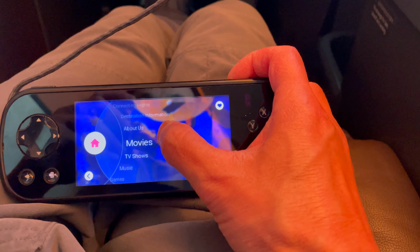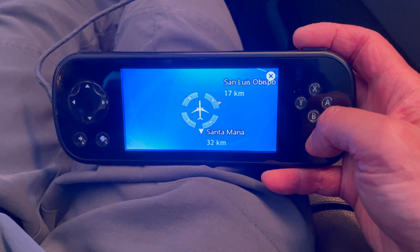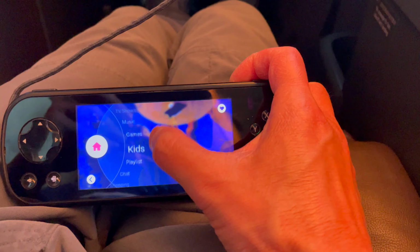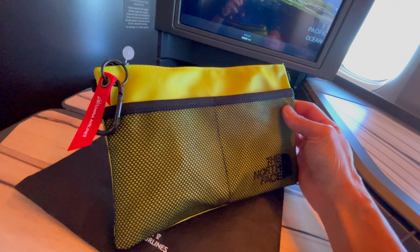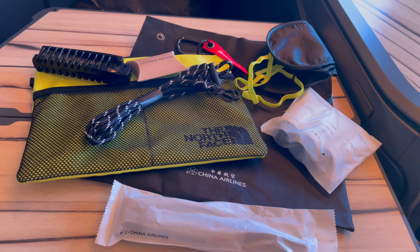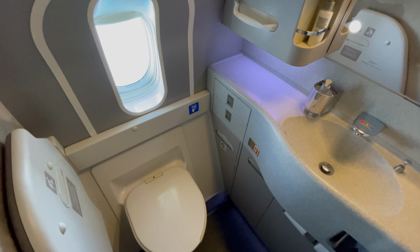The remote control for the entertainment system uses a touchscreen, and it has a built-in flight tracker, which was a first for me and a very useful feature while you're watching a movie. But the controls were laggy, so I just ended up using the touchscreen on the main display. The amenity kit is North Face branded. The back design exudes ruggedness, and it definitely stands out from the usual luxury brand kits in terms of uniqueness and reusability. How about that? A loo with a view!